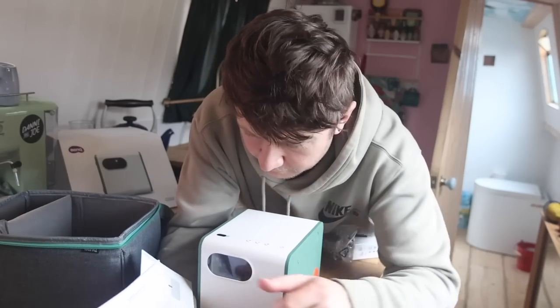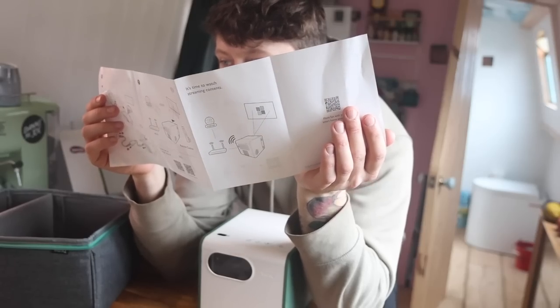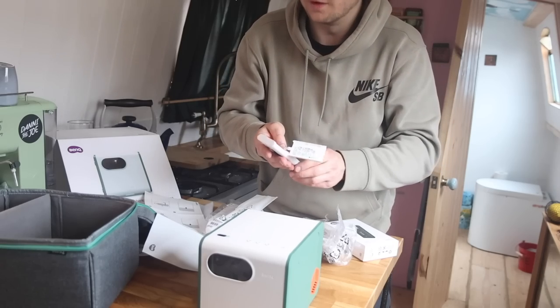As I always do, I'm going to read the instructions. Quick start guide, here we go. Batteries in the remote. Is that the remote? Whoa, game changer.